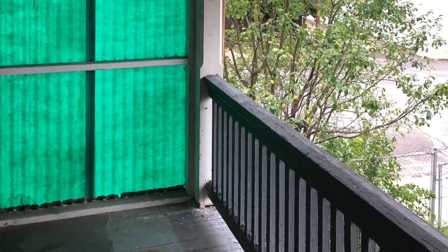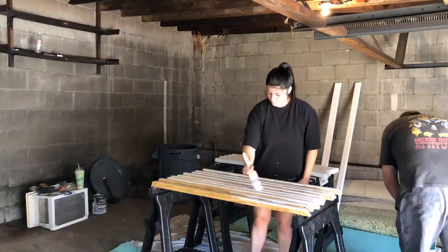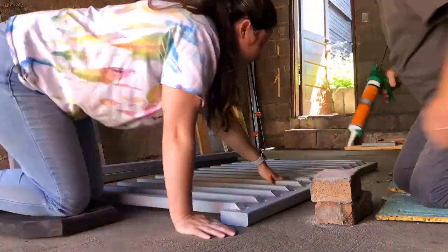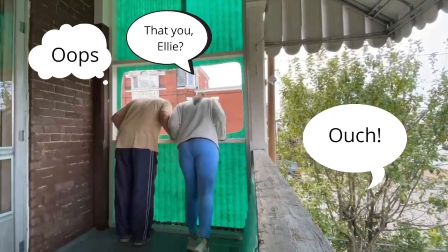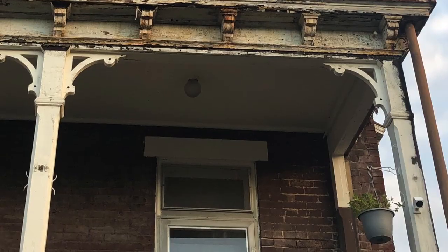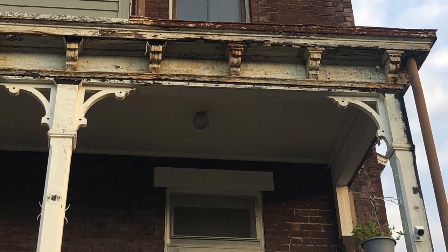We had planned on ripping down the green stuff right away, but noticed that there were no handrails behind them. So we built some porch railings, cut down the fiberglass stuff, and installed the railings. It still needs some corbels, some trim repair and paint, but now you can see the porch come together.